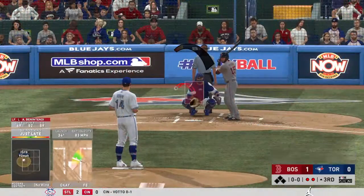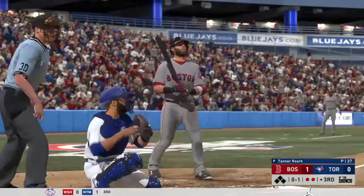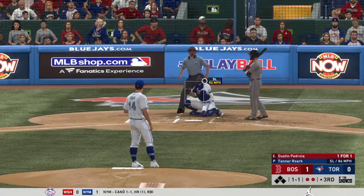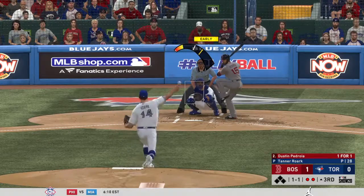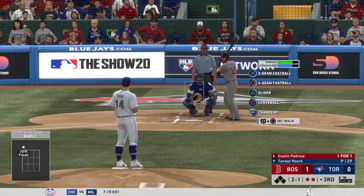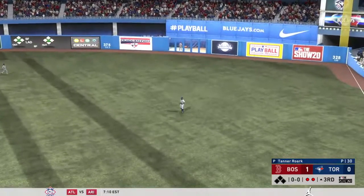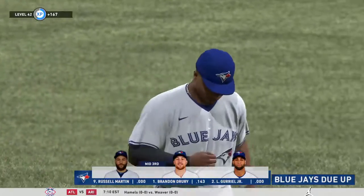So bases are empty here with 2 gone, and that'll bring up the former MVP second baseman Dustin Pedroia. Strike 1 to start the at-bat. 0-1 count. Here it comes. And a pitch up and in, keeping him honest. 1-1. 2 out, nobody on. 2-1. Takes this the other way to right. Davis is there, makes the catch, and the side is retired. Red Sox go down 1-2-3, but they lead it 1-0.